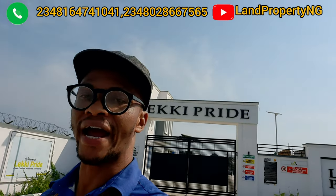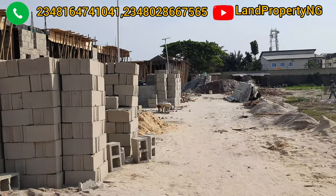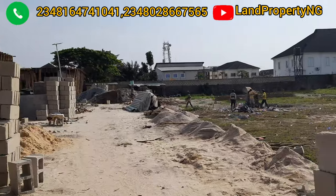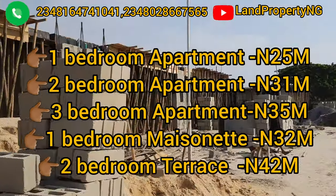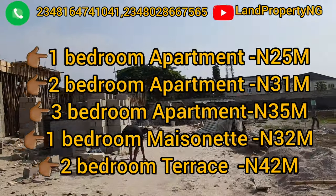This is Lekki Pride by Abraham Adesanya off Ogombo Road by Aja. So the next question I think you have in mind is, what are the 5 types of houses that I mentioned earlier? Which of them is still available?